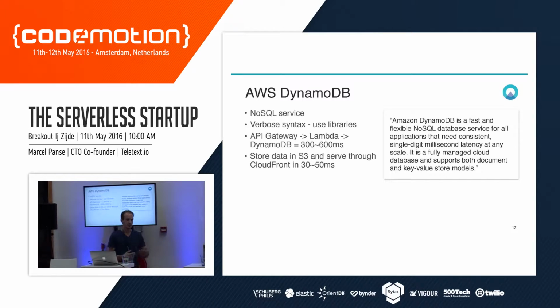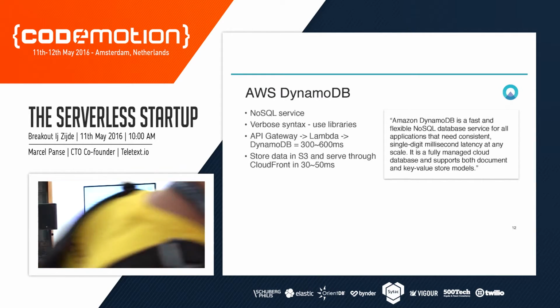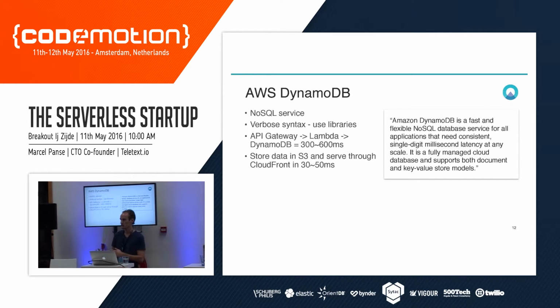If we serve our text through our content management system, we of course wanted to be faster than this. So what we do is we store any data that we want to be available very fast. We store that in S3 as just a flat JSON file and serve that through CloudFront. This way you can achieve millisecond latencies between 30 and 50 milliseconds. So that's also something you have to think about: how to structure your data and how you're going to save your data, if you're going to store it in the database or if you're going to cache it in something like S3.